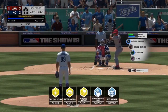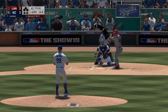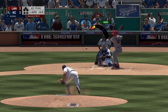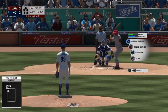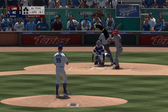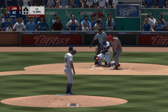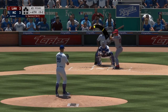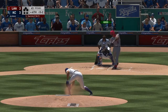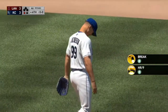And top of the fourth, it's still tied. Leading off for the eighth, the third baseman, Guerrero. And that was strike one. Strike two on a curve. Three straight strikes for the fifth strikeout of the game.